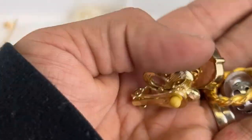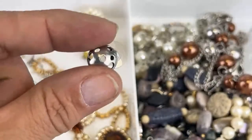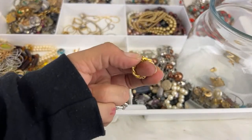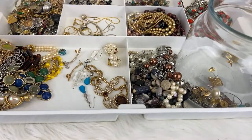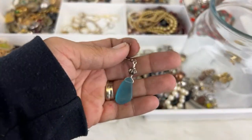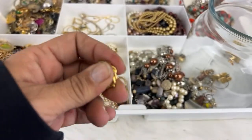I usually go through this again after I'm done doing it in case I missed anything, which can happen. This one, I believe, is silver. This one. The other one, too. This, I don't know what it is. There's two of them. And not earrings. Huh. Little stick pin. Oh, here it is. Got the other one. It's for a necklace to make it shorter. How do you do that?